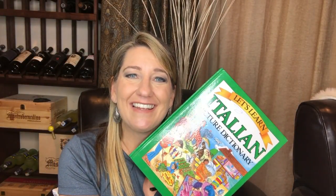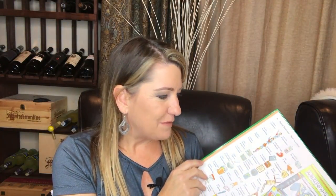One of the books I bought for my kids that I ended up using a ton was this picture book. It's a kid's picture book, and each page has different themes. So you have like the classroom, you have the kitchen, you have the household, you have the farm, and it has pictures with all the English and Italian words.